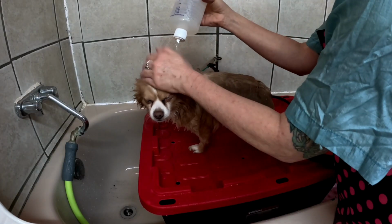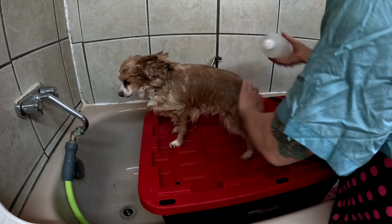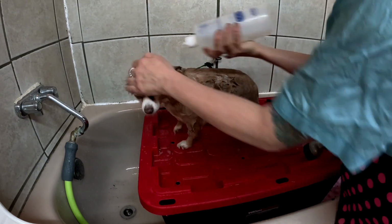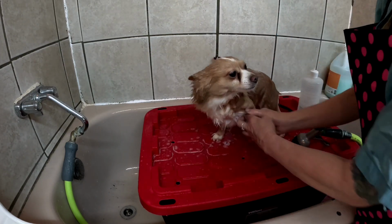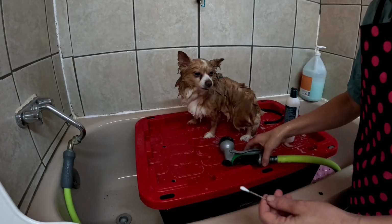After I let the water warm up, I'm going to scrub her down with some shampoo, make sure she's nice and clean. She's not getting a full haircut today. I am going to trim up her feet because Pomeranians' feet get pretty hairy, and so do long-haired Chihuahuas.